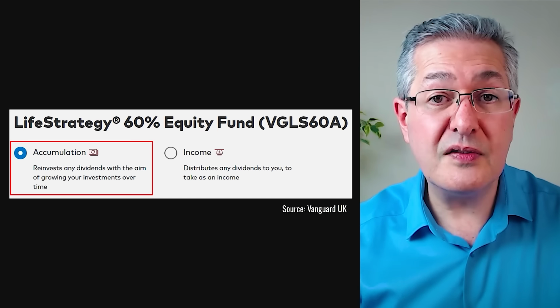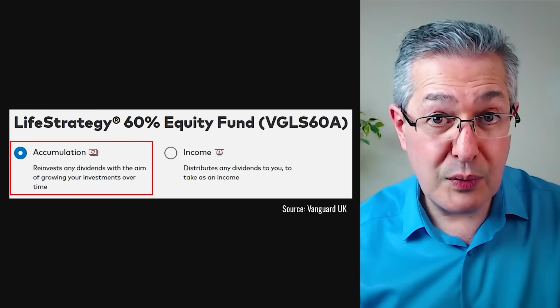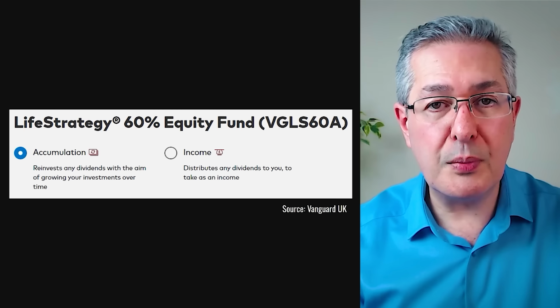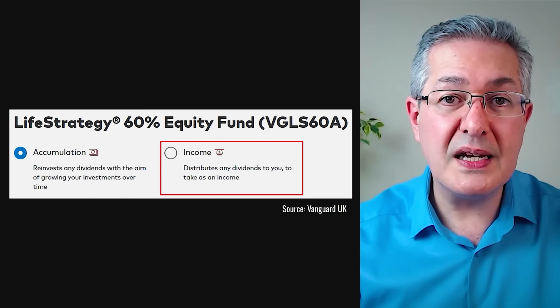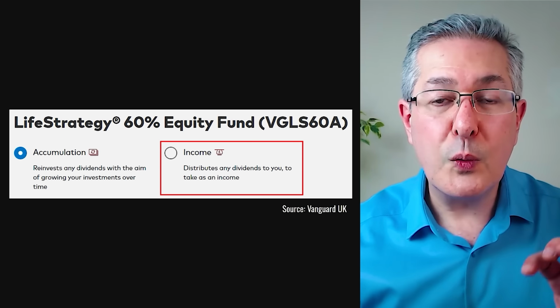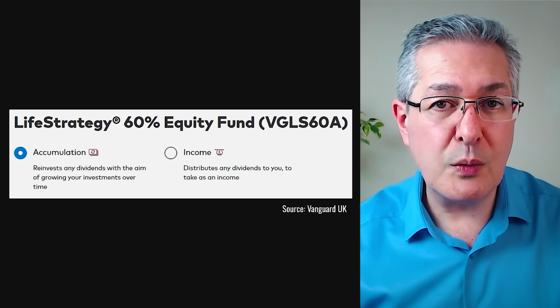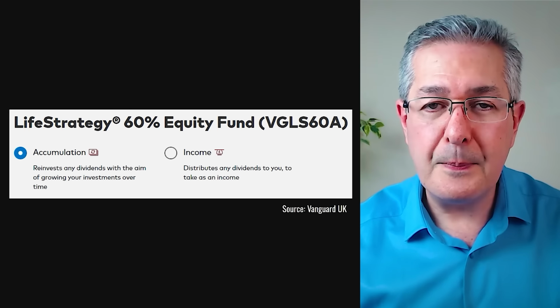There's an accumulation version where all of the income from the individual holdings is reinvested back in the fund. So you don't get income payments paid into your brokerage account. Alternatively, you can go for an income version of LifeStrategy for each of the different funds, which does pay you an income. If you hold it in a general investment account, perhaps you want to make the tax reporting easier to split out capital gain and income. But whatever the reason, both income and accumulation versions of all of these funds are available.